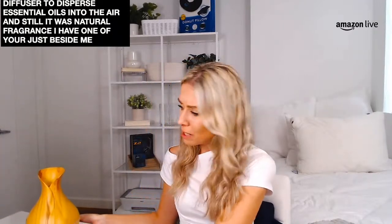All right, next up, we do have one of my faves. This is the Everlasting Comfort Essential Oil Diffuser, also known as an aromatherapy diffuser. It's going to disperse essential oils into the air and fill it with natural fragrance. I have one here just beside me. Let's talk about it for a second.